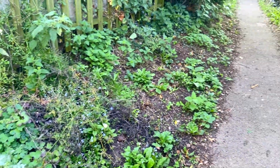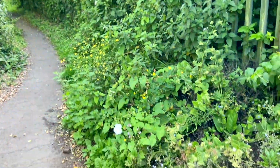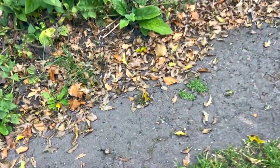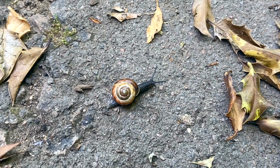Lots of flowers. Do you want to see? Nothing from here, Ted? But there's a snail. You could do the snail if you want. Should we get the picture? Oh, it's cute. Oh, I bet he's hot. Hello, Mr. Snail. Let's get a picture.